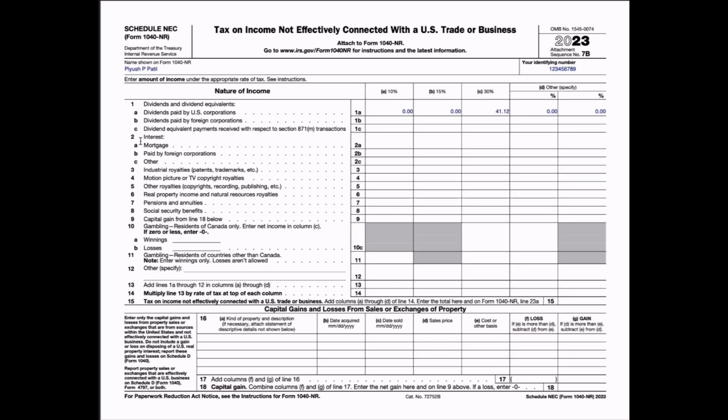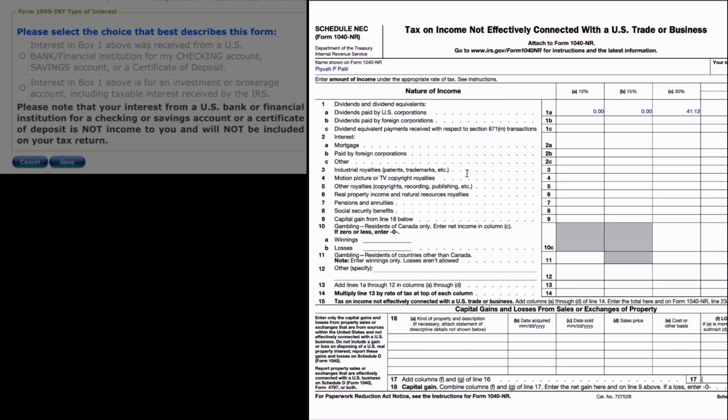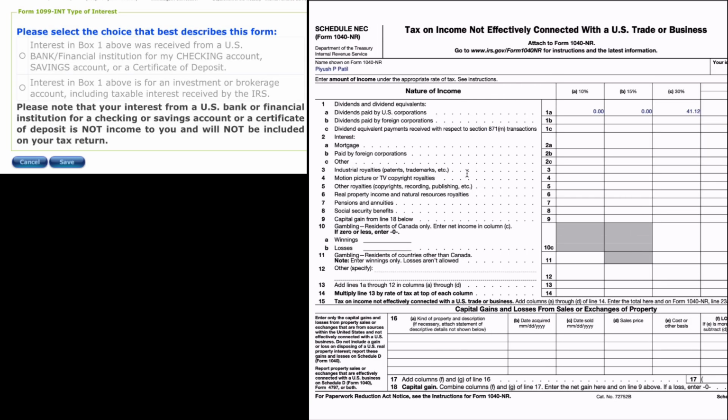If you had any interest income, this will come under the box 2C, which says other. Thing to note is that there are two types of interest, so it's important where you received your interest from. Again, for the interest, you will receive a form named 1099 INT. If you received your interest through a US bank which provides checking or savings account, you don't have to enter any interest in this table.